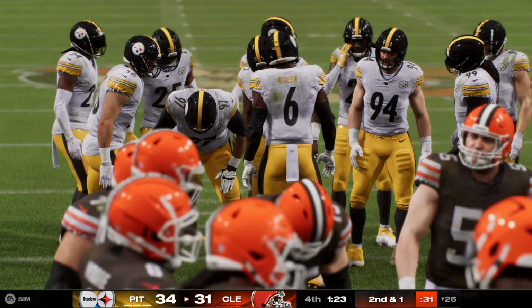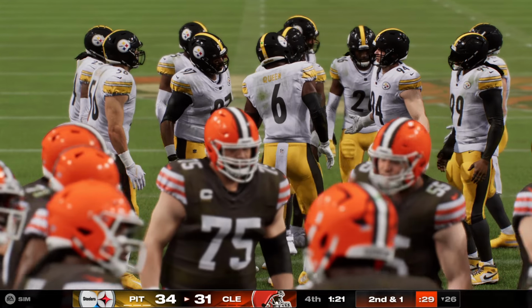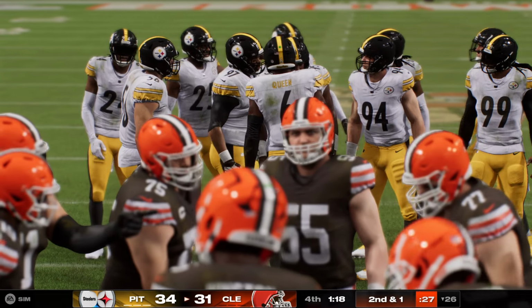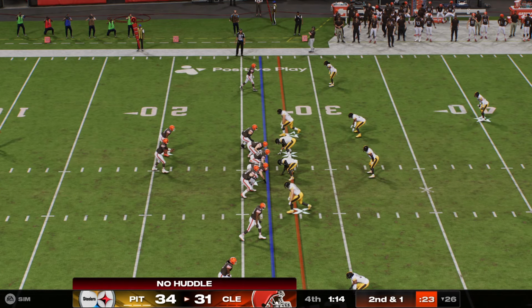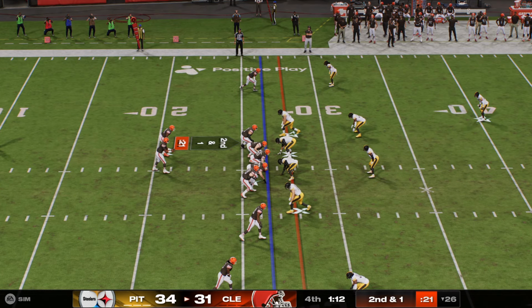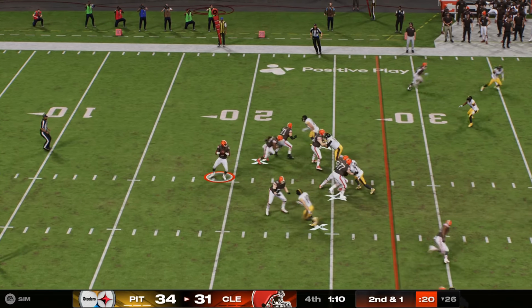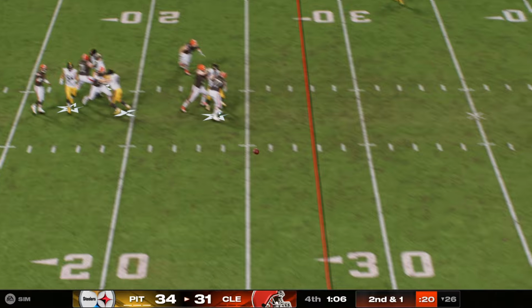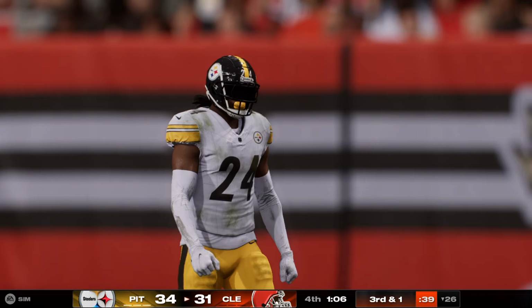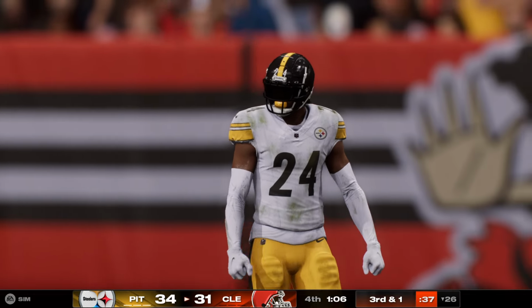The drag route is such a good way to get the ball early into the hands of your tight end and take some pressure off the quarterback and give him an easy completion. The size and the athleticism allows them to try to pick up more yards, but do it after the catch. He'll be forced to just throw that one away. It's incomplete.